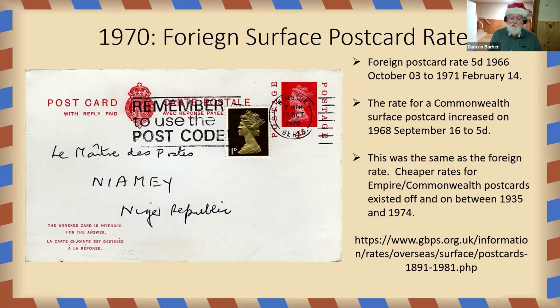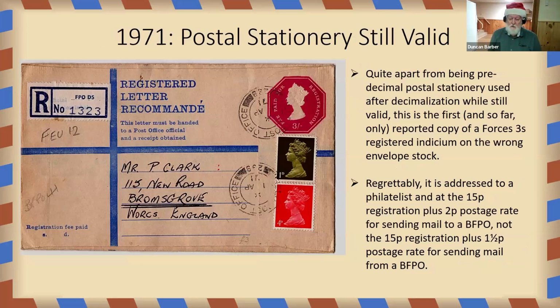Yes, the sterling postal stationery was still valid until the end of February of '72, and this one is particularly nice. So far as we know, this is the discovery copy of a 3-shilling Forces registered mail indicium on the regular national postal stationery envelope. Dr. Huggins has said that, well, yes, because of the way these were printed, at least 4 of them must have existed, because that's the size of paper that went into the machine.